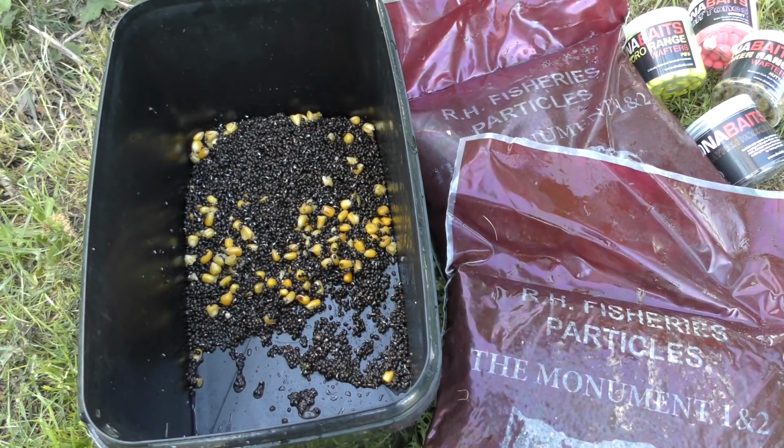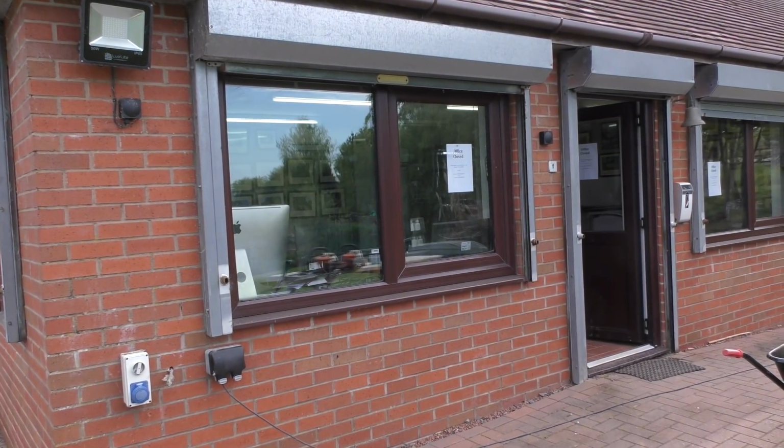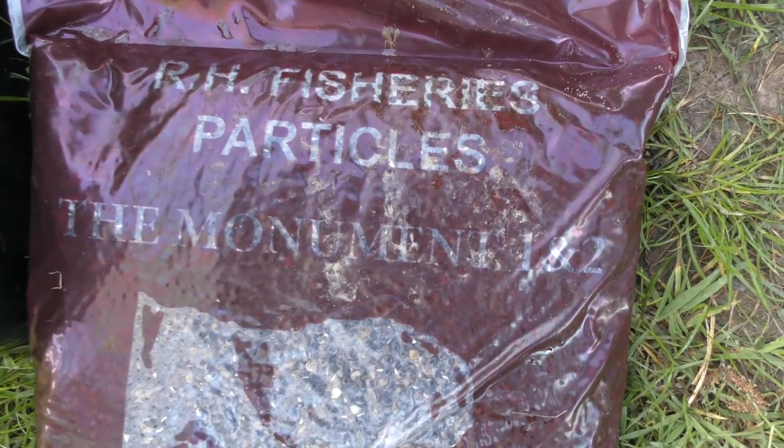Apart from your hook baits, all of the bait that you're allowed to use on the Monument Complex has to be purchased on site from the RH Fisheries office. There's loads of different types available, boilies, particles, all freshly rolled and prepared.